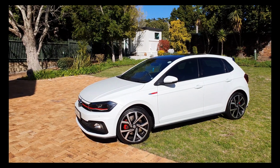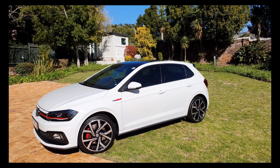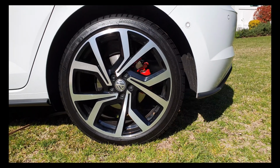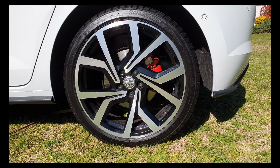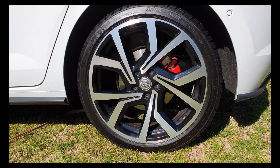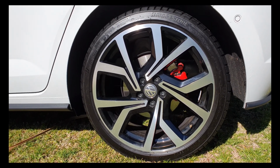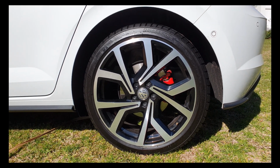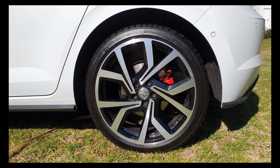Okay guys, so this is my 2020 VW Polo GTI 2.0. The wheels are the 18-inch Brescia alloy wheels, which are an optional extra for 5,200. So when you buy the car, it comes with the standard 17-inch rims, which you can upgrade to these Brescia ones and pay 5,200 rand extra.